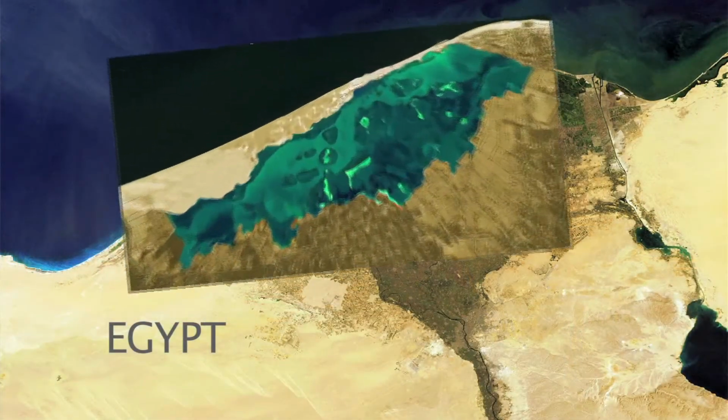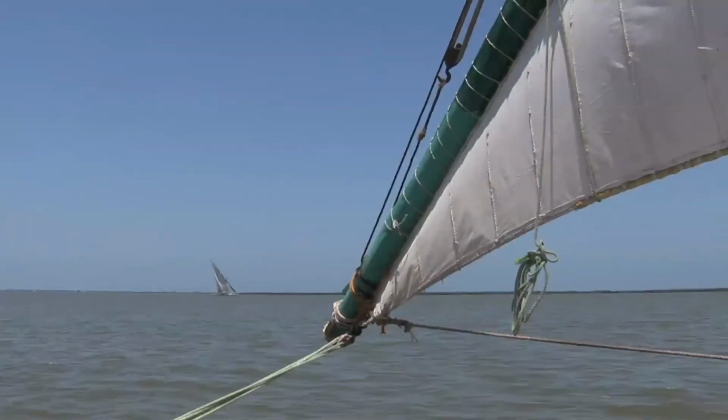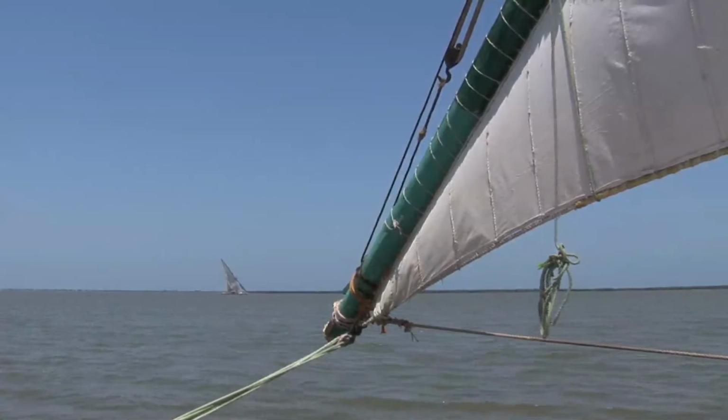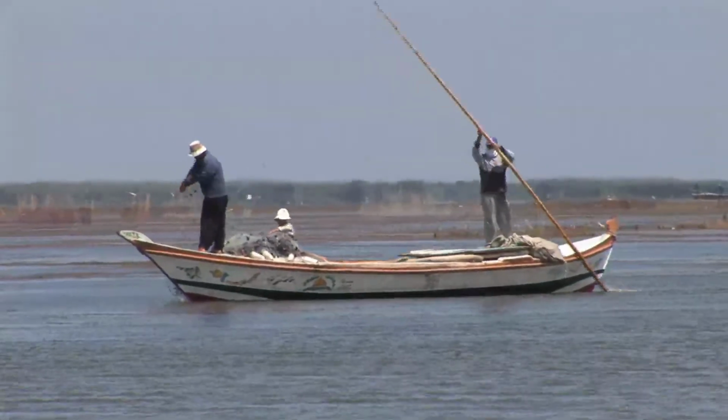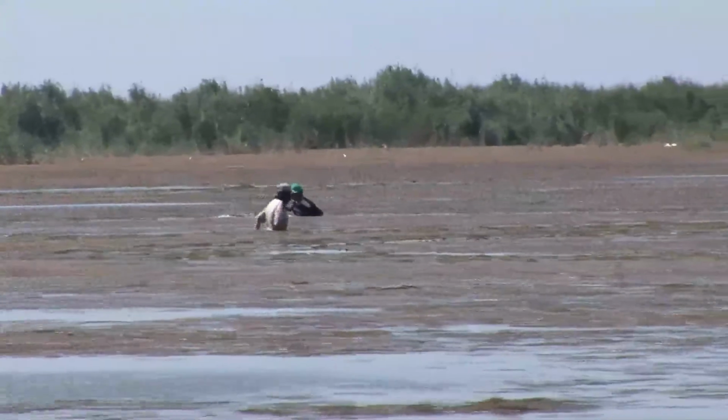Lake Borollos, in the north of the Nile Delta, between Rosetta and Damietta. A nature reserve of 600 kilometers squared. This is one of those enclosed spaces that has its very own traditions.